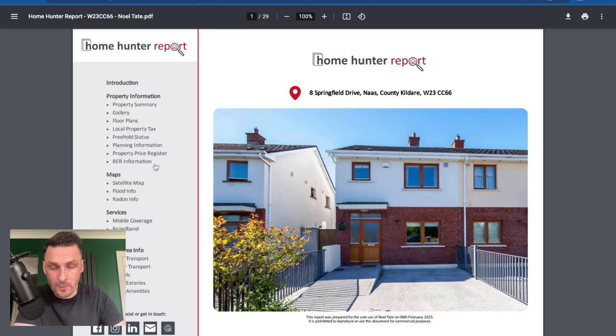And once you pay, usually within 3 to 5 minutes, you get this home hunter report emailed to you. So this is one I've done earlier, just so I don't have to make you wait for 3 to 5 minutes. So the report itself is this high quality PDF that you can print if you want, but it's viewable on your desktop or on a mobile. You can zoom in and out as well.